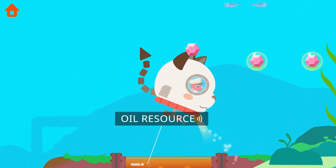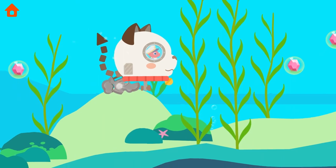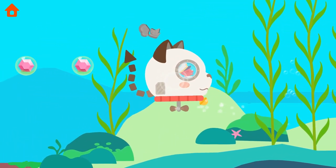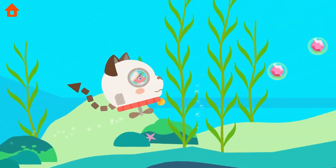Oil resource. The oil resource lies in the rock formations beneath the seabed. People use oil pipelines for transporting oil from the seabed to the oil platform.